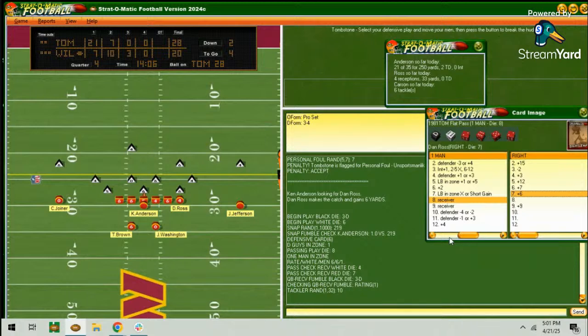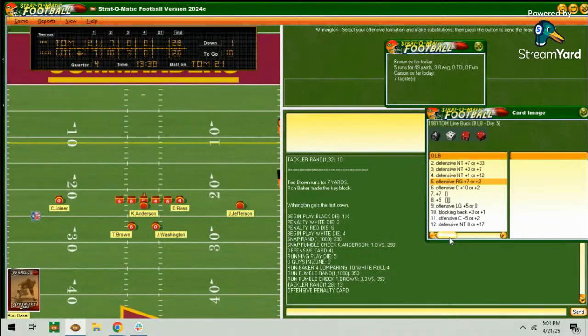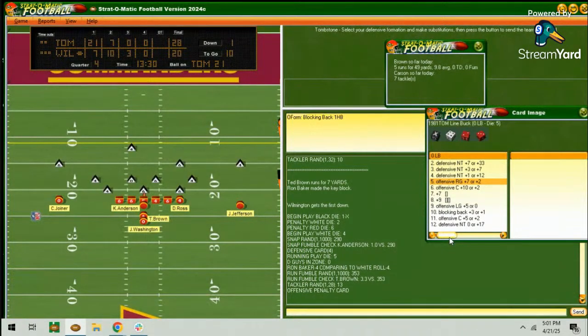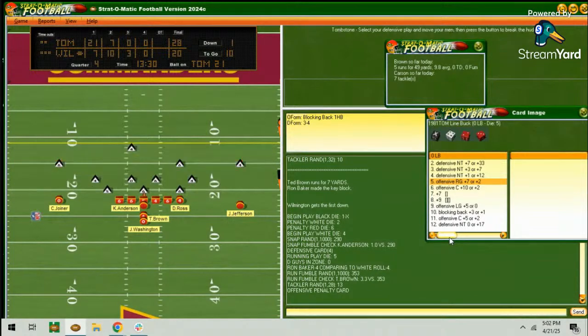Wilmington does not want to fall out of field goal range. They would love to get this to be a one-score game, even if they don't get the touchdown. Linebacker Ted Brown. Guess wrong, one man in zone. 7-yard pickup, 1st down. So about a 4.5, 5-minute drive, but from their own 10, Wilmington's on the Tombstone 21 with a 1st down.